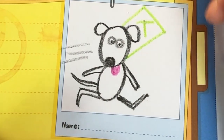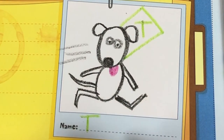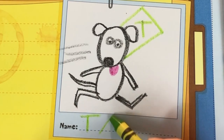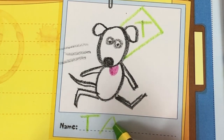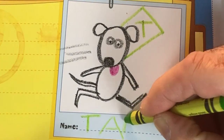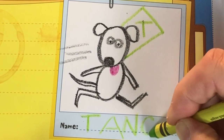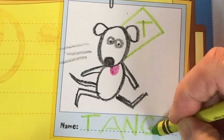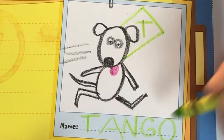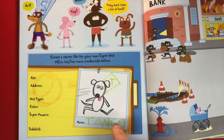And right here it says name. So I can write his name right here. T. And then he has an A down and down and across. And an N down. Remember, N's go down and up. And a G, which is circle, circle, circle. Ooh, stop. And an O, Tango. O, Tango. All right, Tango's my super dog.